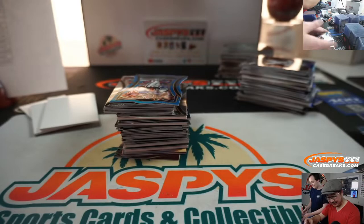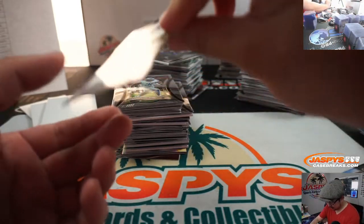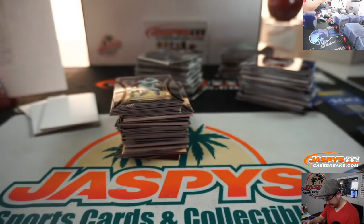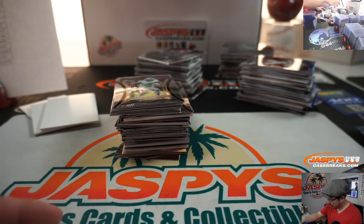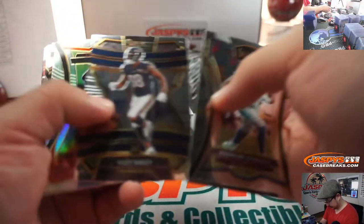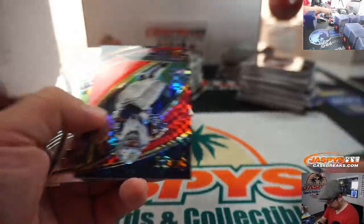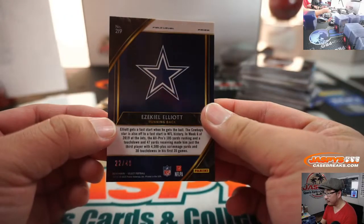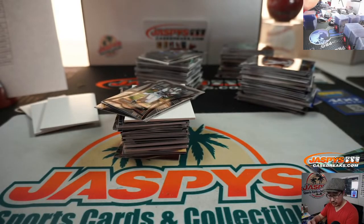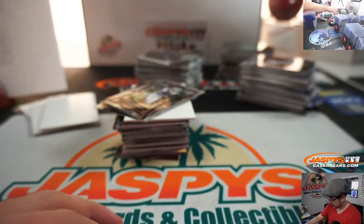Devontae Adams, field level for the Packers. Tyler Brenner with that one. Thank you, Nick. We got Jim Kelly, 91 out of 99 die cut. Buffalo Bills. Buffalo! That goes to Tony and the Bills. And we got Ezekiel Elliott field level to 49, 22 out of 49, just one off the jersey number. Chris Bunn with the Cowboys.